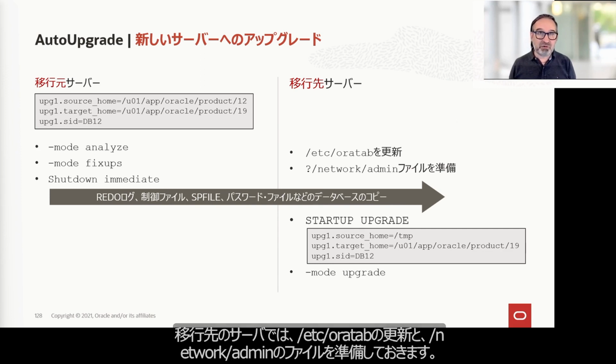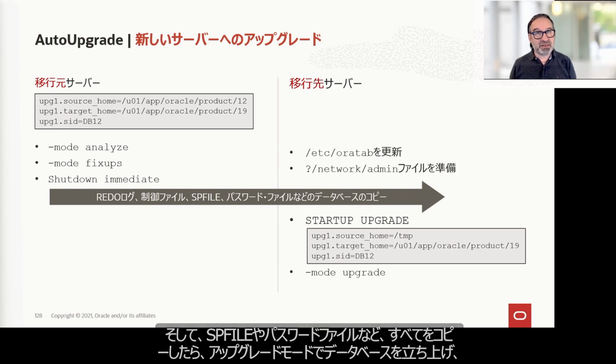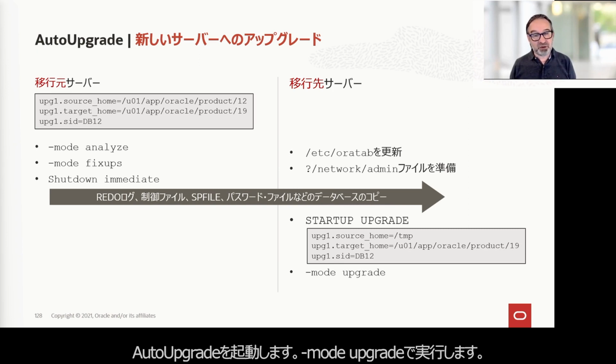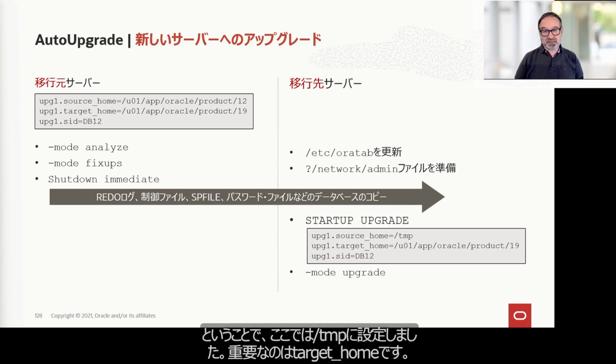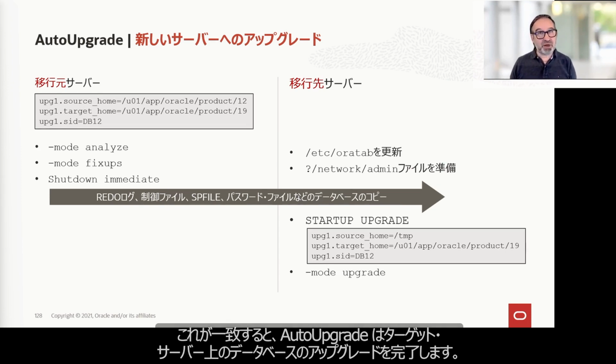On the target server, what you prepared already is you updated etc ORA tab, and you prepared also your network admin files. Then you start up your database in upgrade mode once everything is received, including SP file and password file. And you trigger AutoUpgrade, and from there on with minus mode upgrade. And here you can use a dummy source home because your source home is not there. So I set it to a /tmp here. Important is the target home. This has to match. And then AutoUpgrade completes the upgrade of the database on the target server.